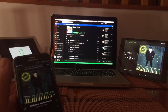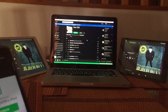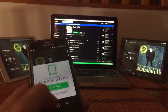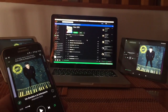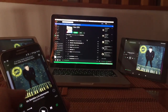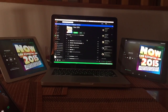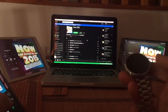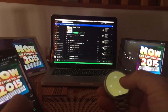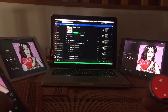So for me, at this particular moment in time, we're now playing on the iPad Air. Let's see if we turn the screen on again here. If I go pause, although it's playing on the iPad Air on the left hand side, play, pause, next track. Jump back over to the Motorola 360. Change track.